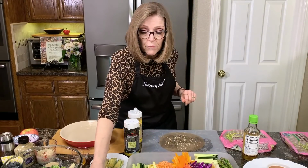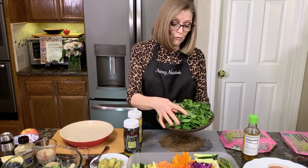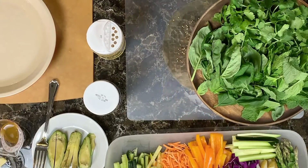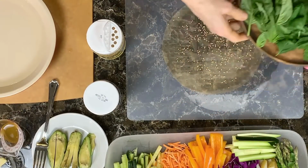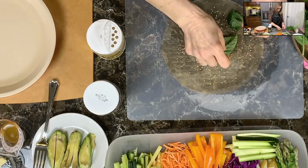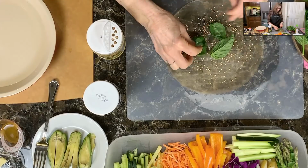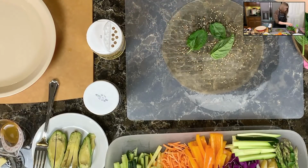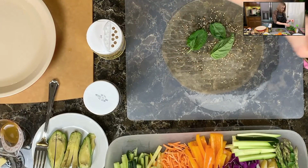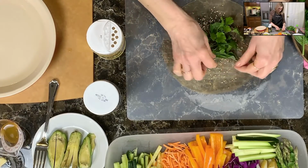And then I have fresh herbs, and I have fresh basil, fresh mint, and fresh cilantro. I like to have a little bit of all of these. If there's one that you don't like, that's okay, don't use it. You can put anything down on here that you want. But the fresh herbs really, really make this delicious. So you don't want to skip all of them. You want to have something in here.